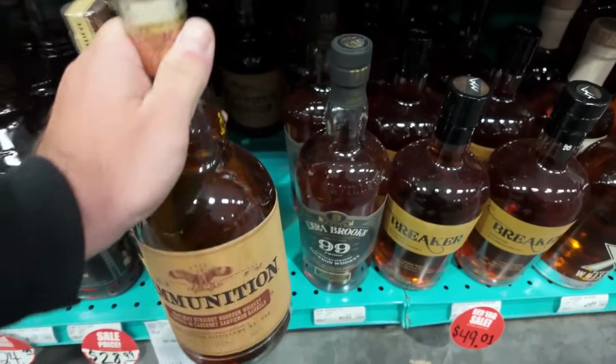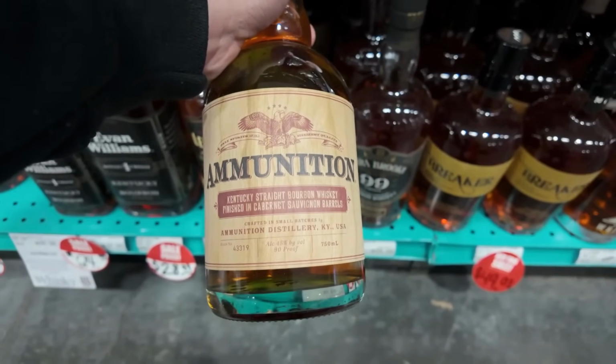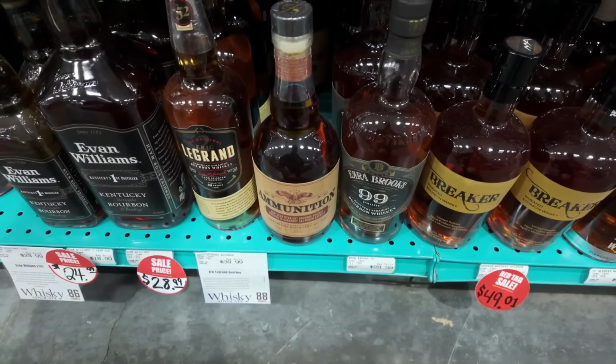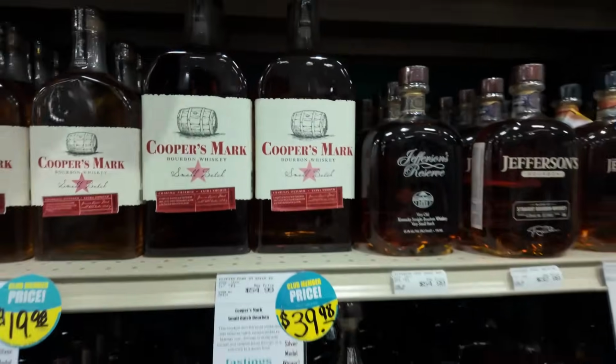This is one that my buddy Patrick always talks about. Says I should pick it up. I don't know. Ammunition Kentucky Straight Bourbon Whiskey finished in Cabernet Sauvignon barrels. Comes in at 90 proof. I think it's like $39.99. Not a bad price for it, but just not the biggest wine fan. You guys know that. What am I looking at here?